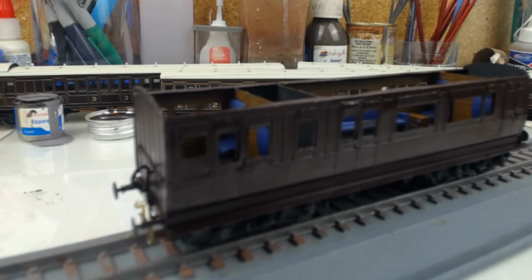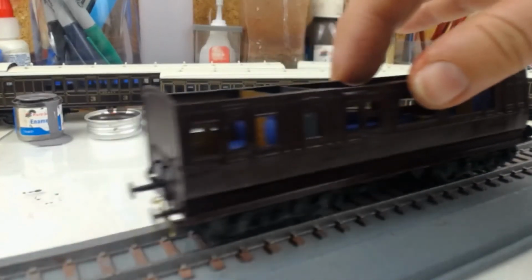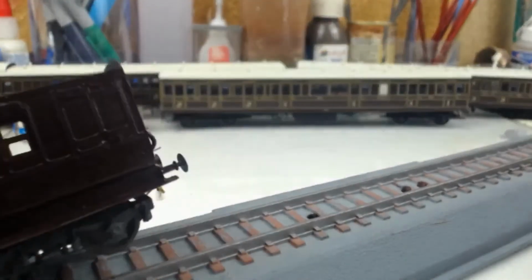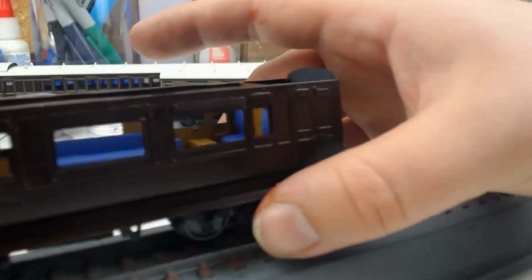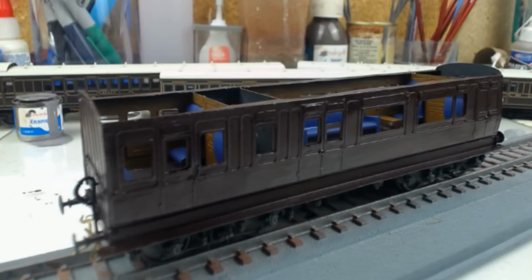But yes, so we have a carriage, it is painted, it is together, it is on its wheels, it is rolling, even on my terrible plastic track. I really must get a proper plinth. Nah, am I kidding? I'm not going to be that professional.